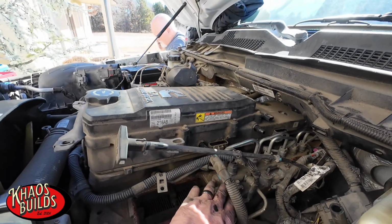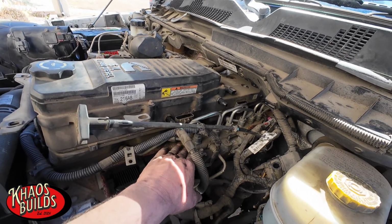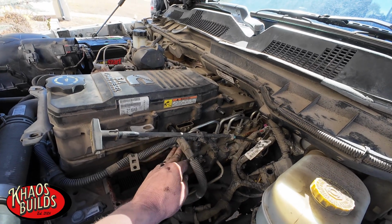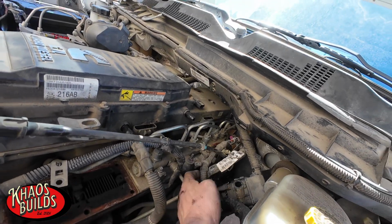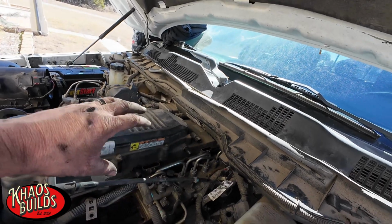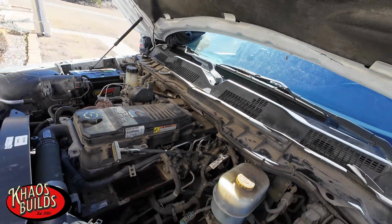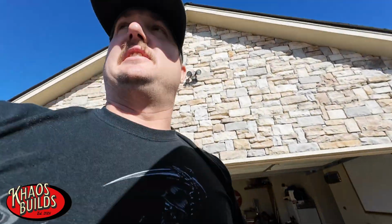So to take the grid heater off this deal, you gotta take the rail off. So we gotta take all the fuel lines off to the injectors, the rail off. All these electrical connections have to come off, and then we'll get the rail and the lines out of here, and then we can take the grid heater plate out as well. It's too much to try to film it and do it, so I'm just going to give you all updates as we go.